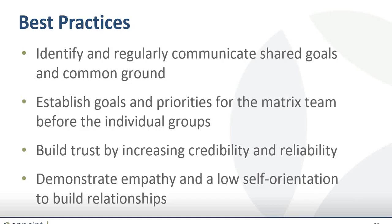Establish goals and priorities for the matrix team before the individual groups. Once the individual groups are locked in, it becomes really challenging to get people focused on the matrix team goals or the cross-functional team goals.